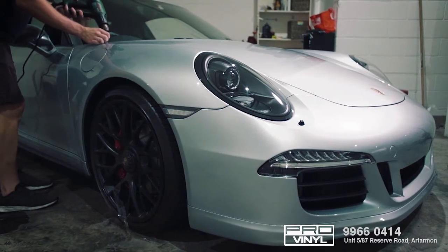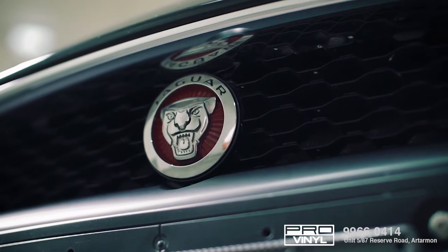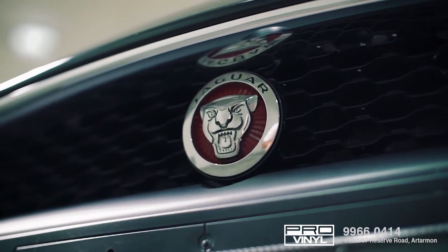We're also doing some paint protection film today. First cab off the rank is a Porsche 911 Carrera DTS, so it's going to really protect it from stone chips on the freeway. And also we've got a track-ready Jaguar, which we'll show you as well, that's getting some paint protection film. Alright, so that's the end of our first monthly wrap-up.